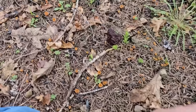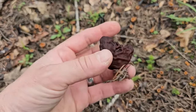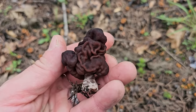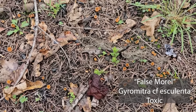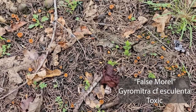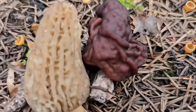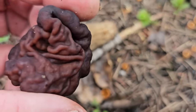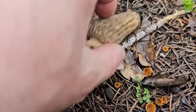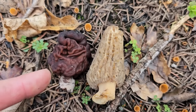All right, so right here I found, I haven't found any more of these, but look at that. This one is your false morel, Gyromitra esculenta clade. Probably not the same one that grows in Europe, but this is a false morel. This is a true morel. Can you get those two confused? I mean, this one doesn't have any pits or any actual holes or penetrations in it. It's just very wrinkled up cap. This one, clearly different. So there's your difference. Gyromitra esculenta, poisonous.